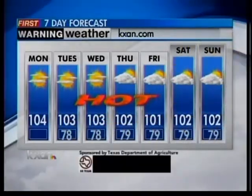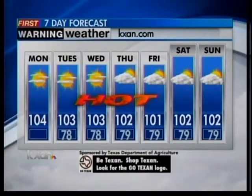104 today, 103 tomorrow, 103 on Wednesday. We will tie the all-time record tomorrow of 100-degree days in a year. We'll break it on Wednesday, and then we'll shatter it as we get into the weekend with hot, dry weather through Sunday.